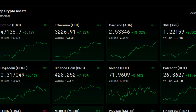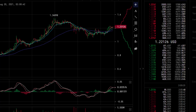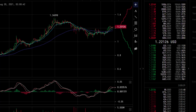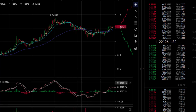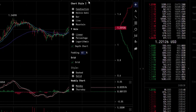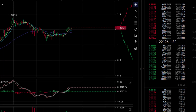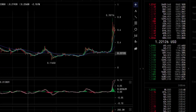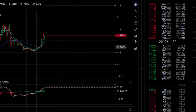I want to get into the real charts of why I believe XRP is going to hit $128, or $120, my bad. I also want to go through some charts that I found online that also prove the same point, and we are going to jump right into the juice right now. So currently XRP is $1.28. I first want to filter this into the 1 day, because you really can't see too much on the 1 hour.